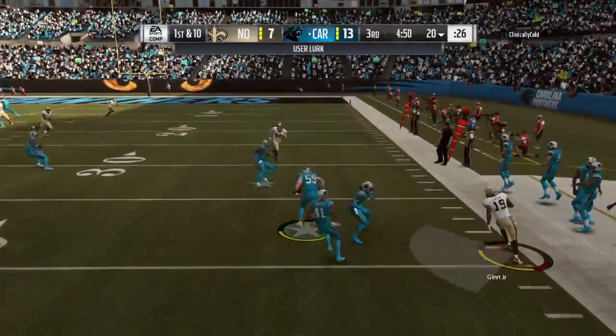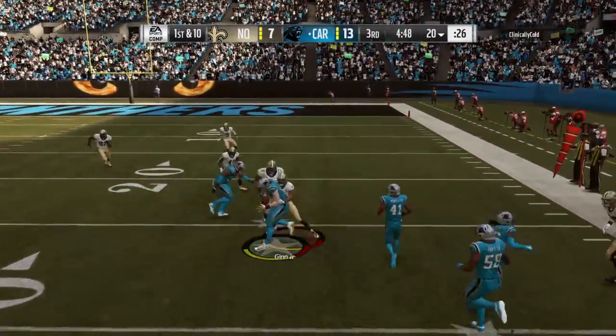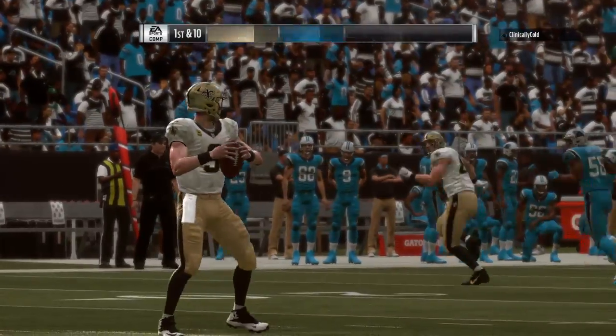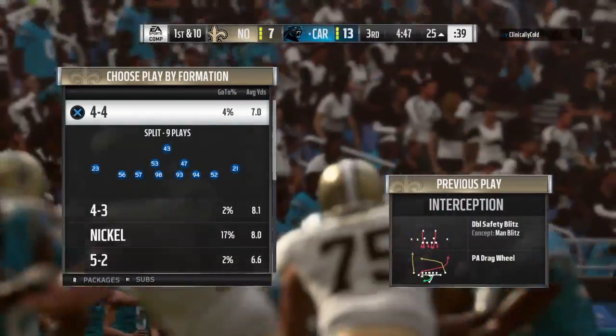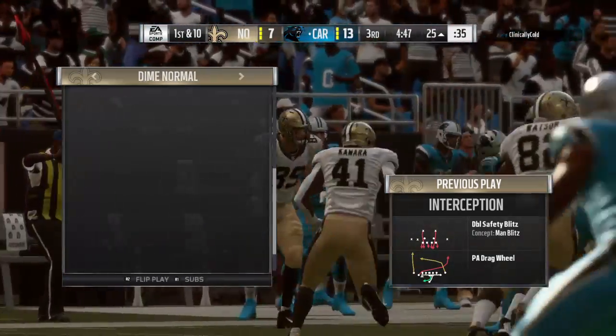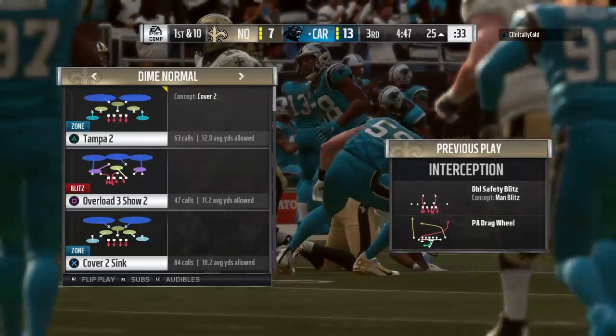Into heavy traffic, and it's intercepted. It's the Pro Bowler Luke Kuechly that picks it. And the return will stop right around the 25. First possession of the third quarter, an interception, so maybe a second-half tone setter. Indeed, and not the tone they wanted to set.